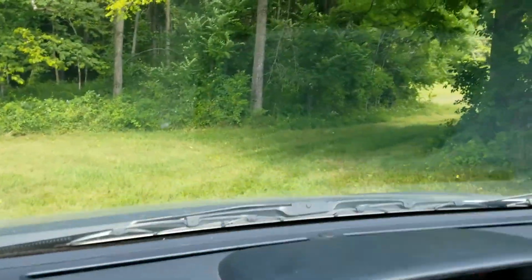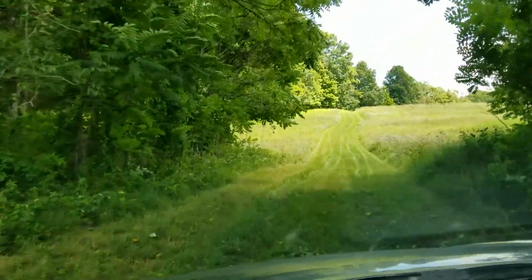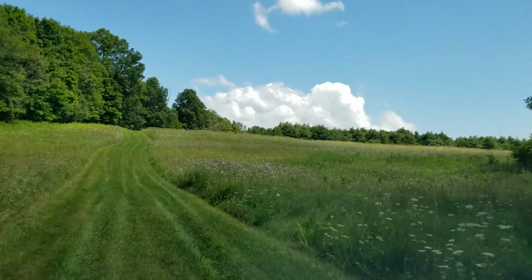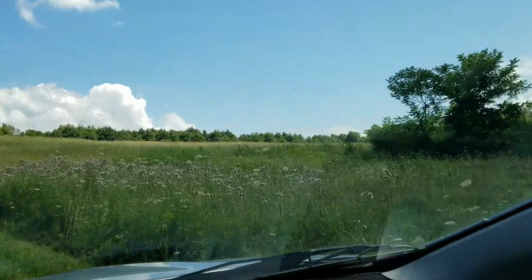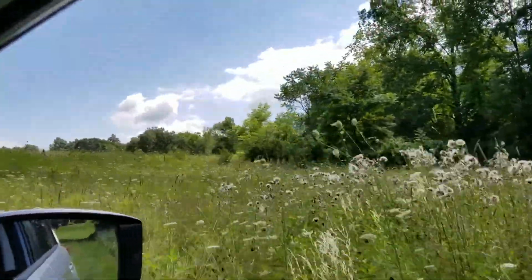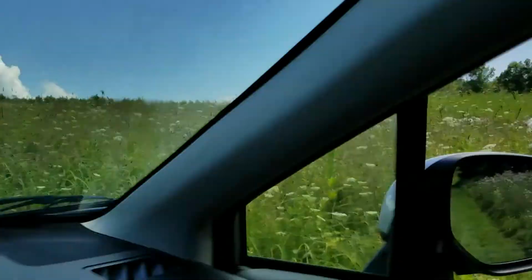Now though, we are going to what I think is the most spectacular place on the property. Going up this first hill. And on our right is another giant hay field. We have not mowed these. We let them go to wildflowers because they're just so beautiful.